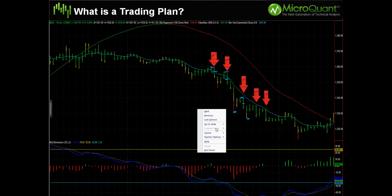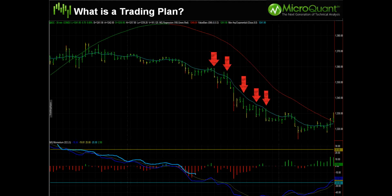One of the things you can do to help you increase the success is look at your momentum. Look at the momentum indicator line here in gold. You see how your momentum is just straight down, okay? The indicator line is just going straight down. That's an indication that the market has no upside strength and that it should continue to go down.